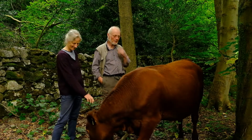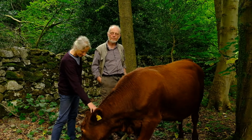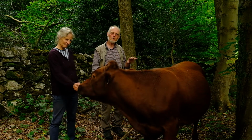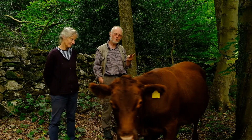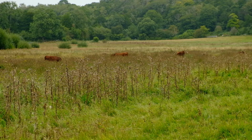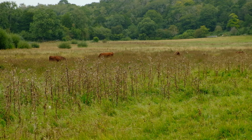We're an organic system, certified with the Soil Association, and we're also certified as Pasture for Life. So we keep red poll cattle. It's a native breed, a traditional breed that hasn't been changed very much. It's a dual purpose breed. These animals here are 18 months old, so last year's calves, and they've been down in this very mixed habitat for about 2 months or so.